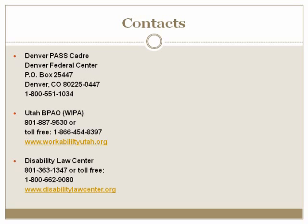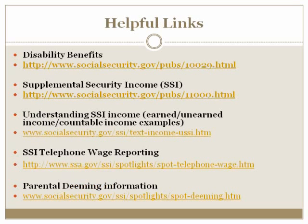I've also included on here the contacts for the Denver Pass Cadre in Colorado. I've also included the contact information for the WIPAs, or the benefit planners, including their phone number and website, and the Disability Law Center if you have any issues regarding employment and your disability. I've also included a good 2 pages of other helpful links. Now, most of these, if not all, are from our website, but sometimes if you have the direct link, it's easier to get to than searching on the website. But everything I've talked about today and more is on the website.